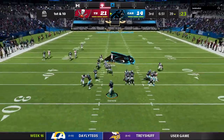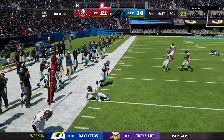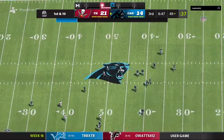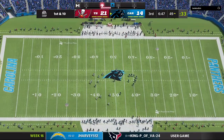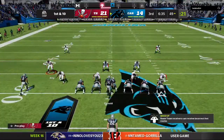A play fake, and it's Darnold. He'll drop it off to McCaffrey, and he'll take this to the other side of midfield before going out of bounds. The Panthers have the first. It's a gain of 12. Couple of first downs right in succession, and this is an offense that can really use a good drive, and they're off to a fast start here.